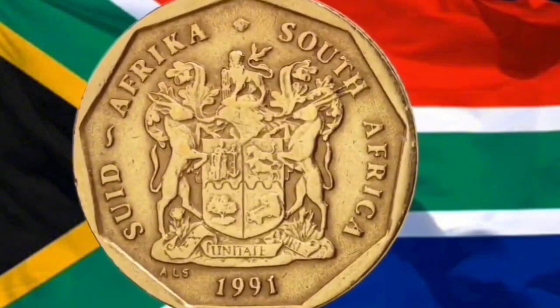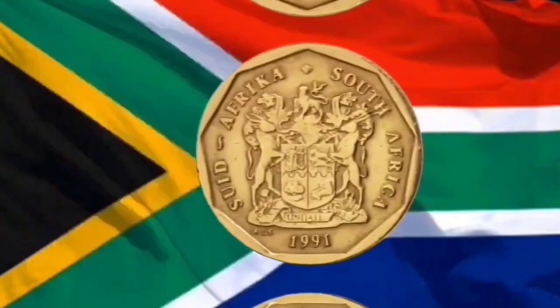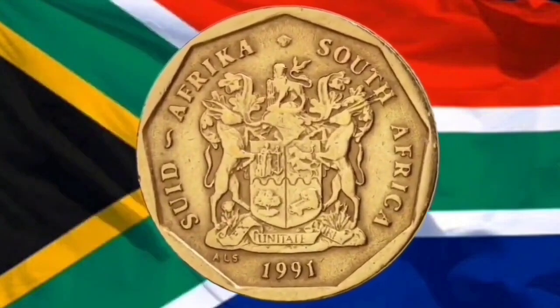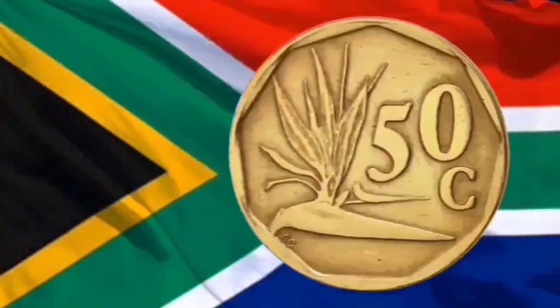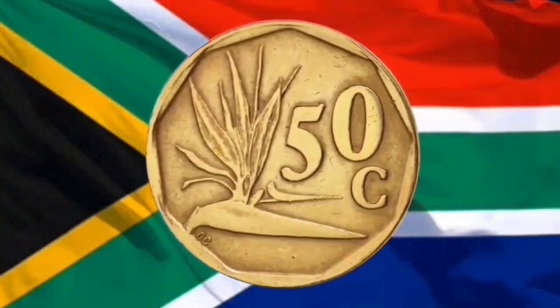In terms of investment, South African coins are gradually gaining more attention globally. As more collectors shift their focus toward African numismatics, coins like the 1991 50 cents will likely rise in both popularity and price. To wrap up, this coin, the 1991 50 cents South African coin, history.